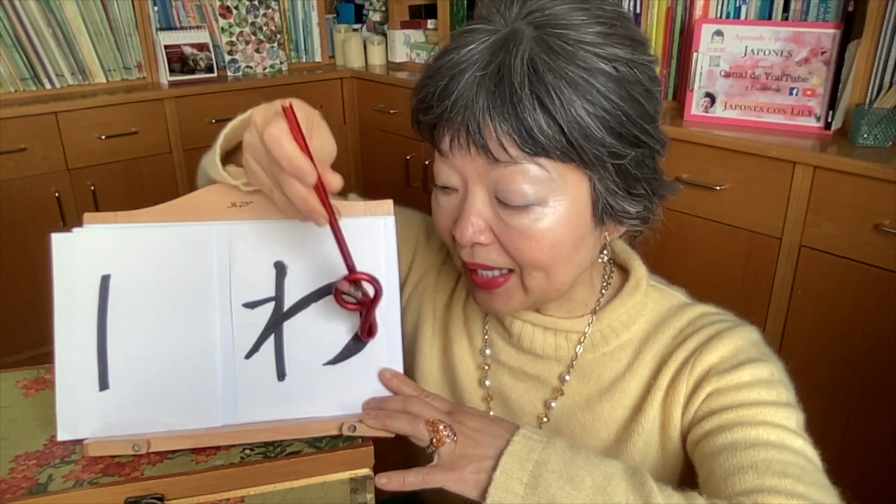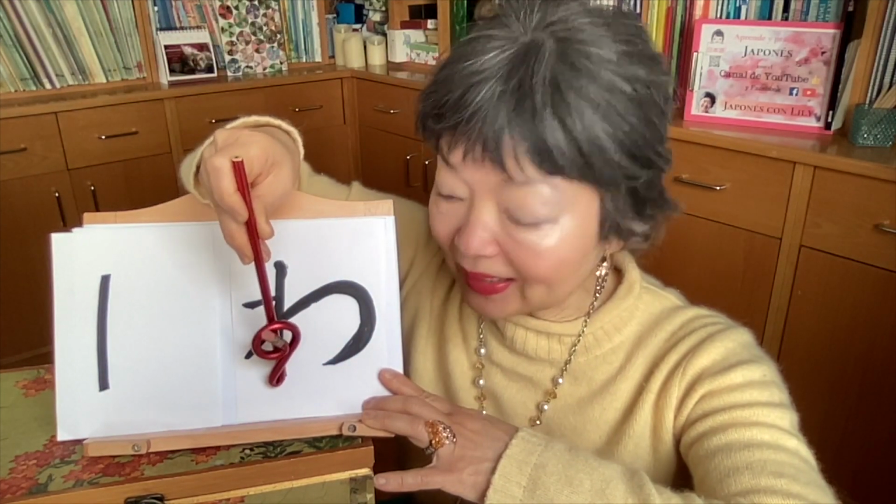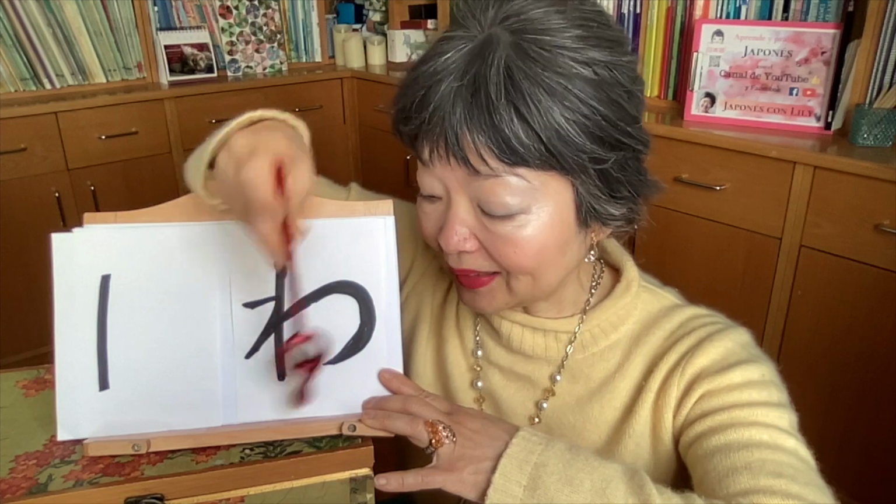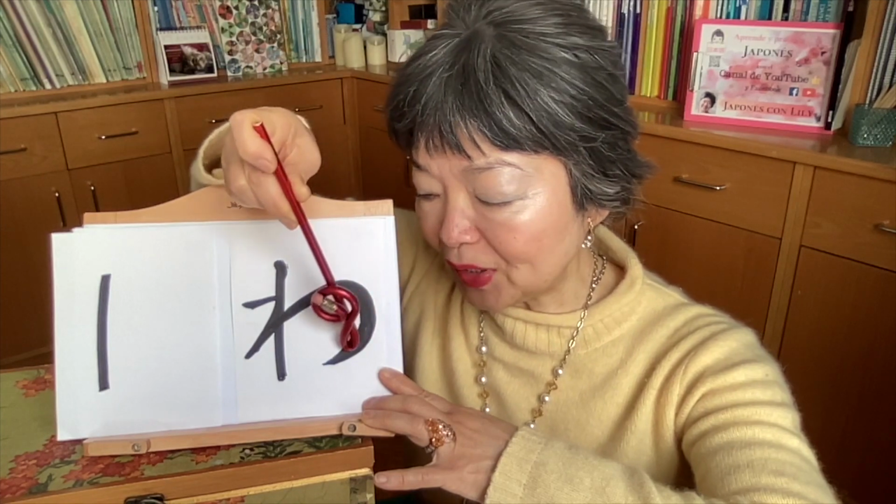In this stroke, you finish higher than here, not going down. The ending point of the first line is further down than here. So you go all the way here, and you finish, you just let it go. This is wa, the W-A sound.